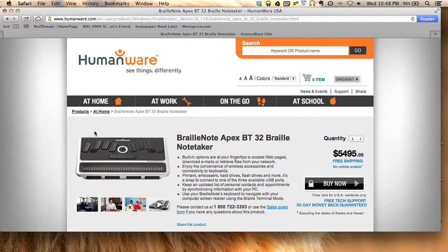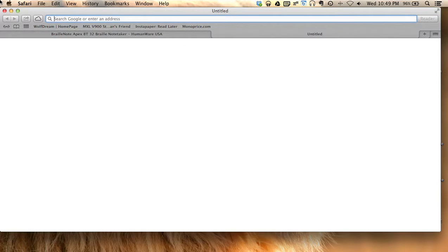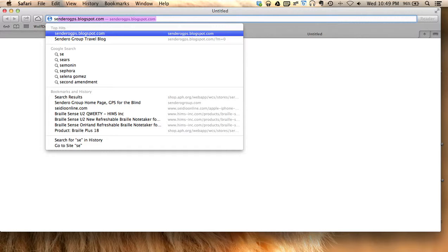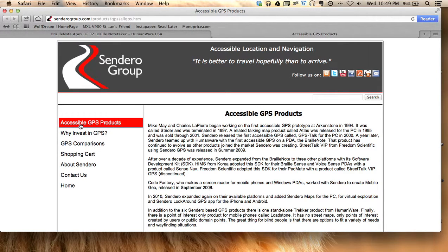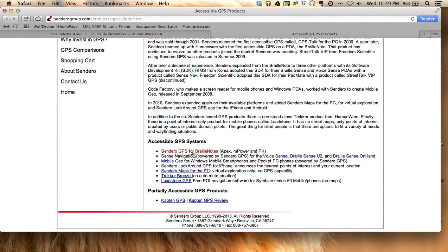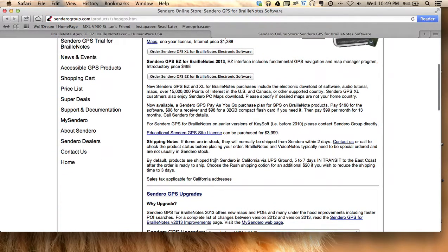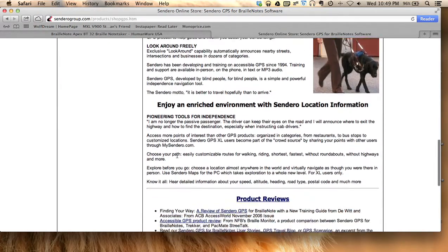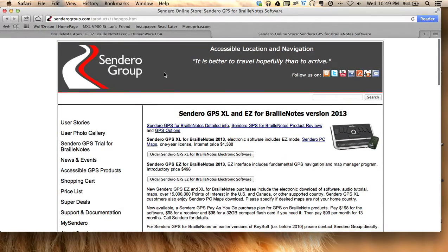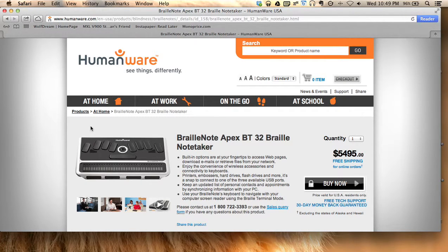Another thing is Sendero GPS. Let me actually... SenderoGPS.com. Sendero GPS is a company who provides accessible GPS for note-taking devices such as the Braille Note, which is really, really cool. And I do have a license for it, and I bought the license. It's $99 for a year. And it's pretty cool, and I do really enjoy it, and I use it all the time. So you do have that advantage. You do have the same thing with what they call SenseNav for the BrailleSense products.